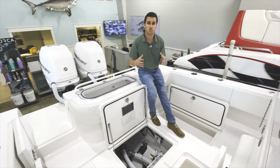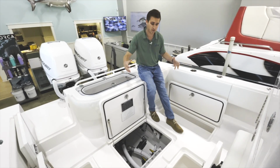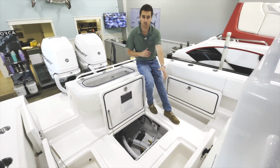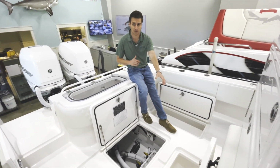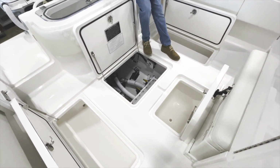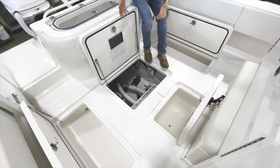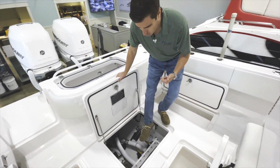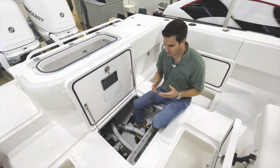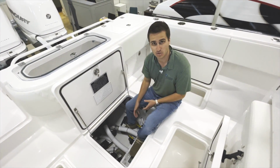All right, so as you can see, with all our hatches open, we have fish boxes, port and starboard. That live well I was telling you about is located right here behind the leaning post, and then access into the bilge. This access is really important because for a service technician, or let's say an owner that's wanting to shut a valve off, they can easily get into their bilge and check a valve.